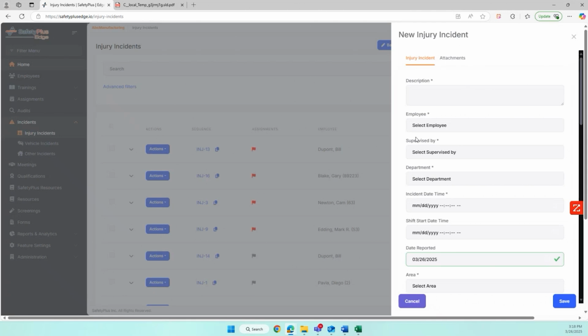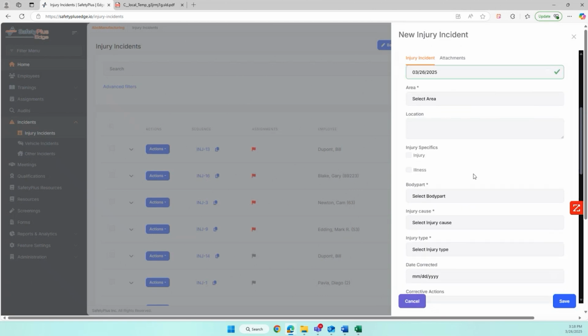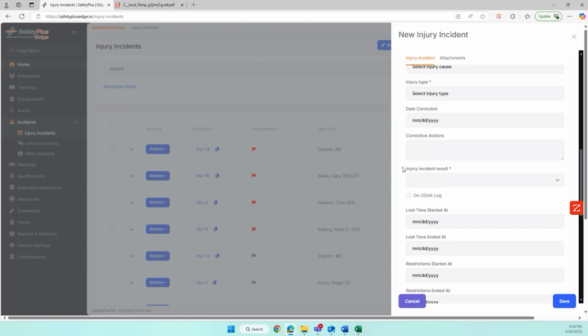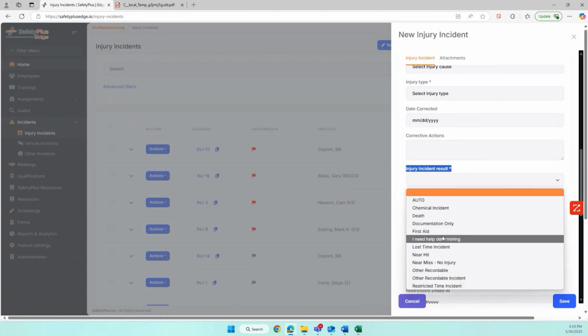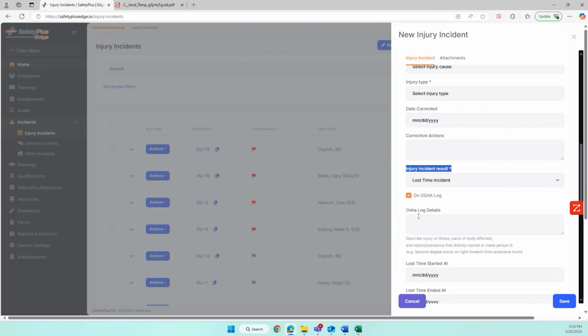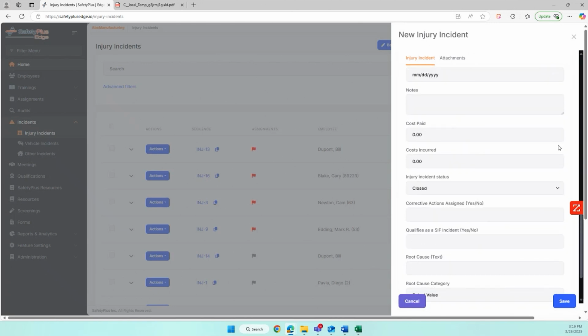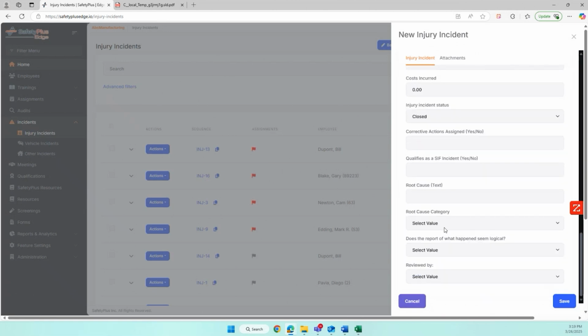So, entering descriptions, employees involved, the body part that this actually happened to. You can then also come in here and enter in the injury incident result. And if it's an injury result that's going to be required to be on your OSHA log, we'd actually automatically have you enter in the details for your OSHA log right here as well. And then down here at the bottom, we'll have a few other free text fields. So we have cost paid, cost incurred for our analytic engine, and also some root cause text analysis and also drop downs. We can build some additional custom fields here as well.